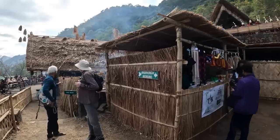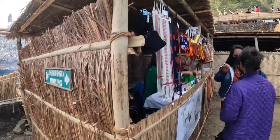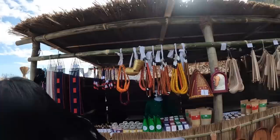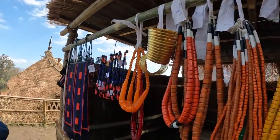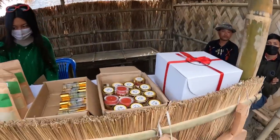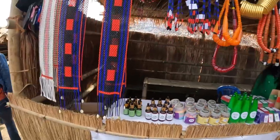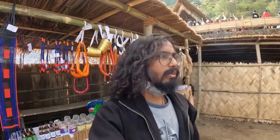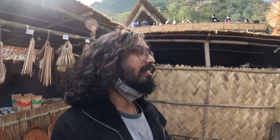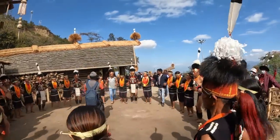So this is the Kamnyungan Morong tribe. This is the Kiamnyungan. So you have the traditional tribal wearables. Also got some other items, face pack, face glow pack, soaps, and also the products that you can use. And I think that's the restaurant where you guys can sit and eat. Okay, so this is their dance form.